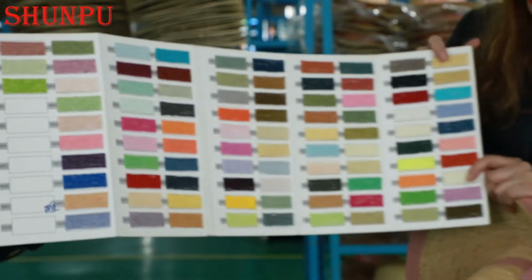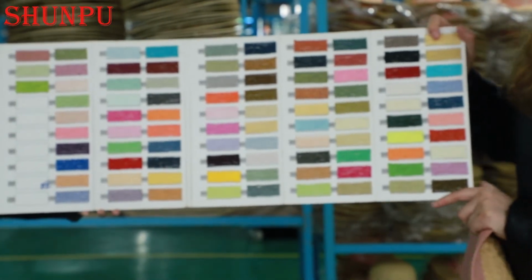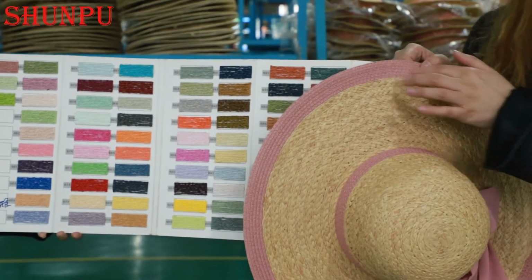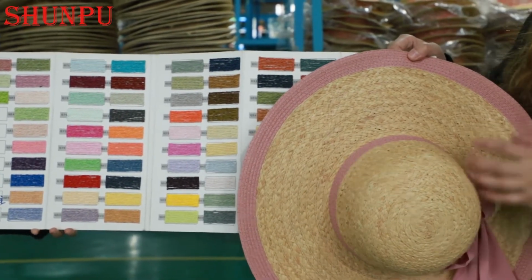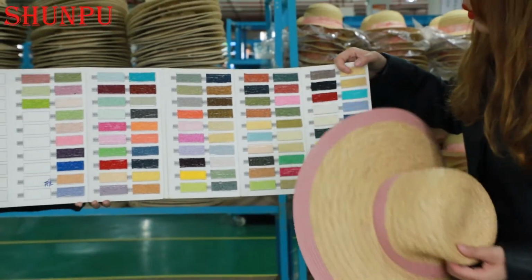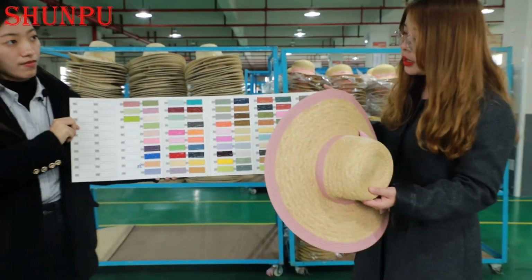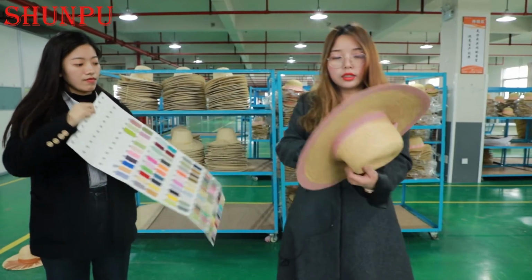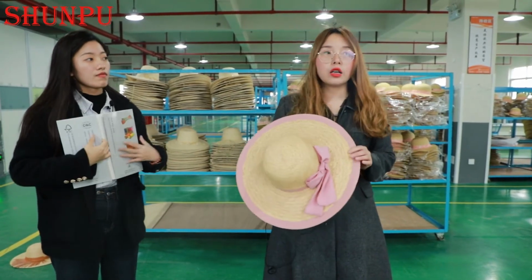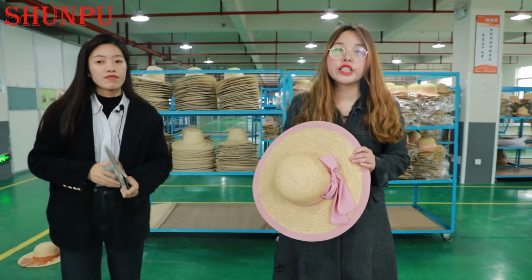Yeah. Now we have 19-3 colors. And if you want to change the color here, we can make it for you, such as the pink color, blue color, white color. We are the original publisher of the G-Color card.